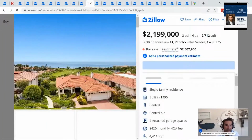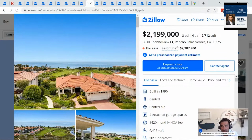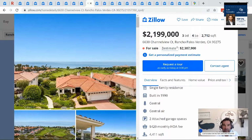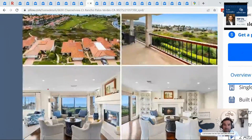Let's go to 6630 Channel View Court, Rancho Palos Verdes. This was the ex-mayor of Los Angeles' home, I think Mayor Riordan. This home was built in 1990. This is 2,712 square feet, 3 bedrooms, 4 baths, has a monthly association of 420. Your lot size is 4,411, so not a big lot, but this was the mayor's beach home, beach home living. You come out here to PV.